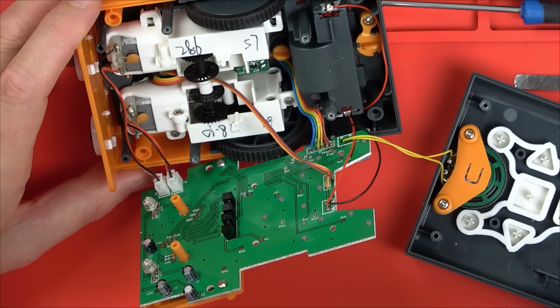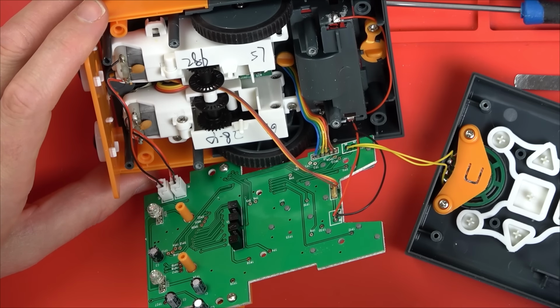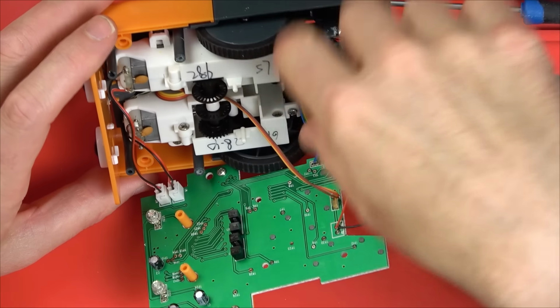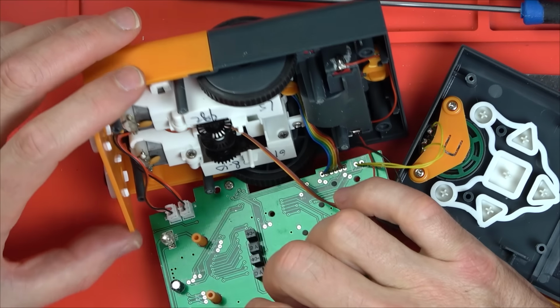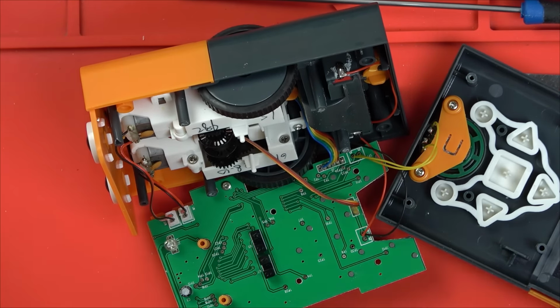So now, why is it not going in a straight line? Why would one motor be weaker than the other? Because at the very least, it should be going in a straight line, shouldn't it? A little board down here, and I presume there's going to be a little board under this one as well. So I think we need to strip it down further. I'm just going to take a picture of these so I know which way they go round.